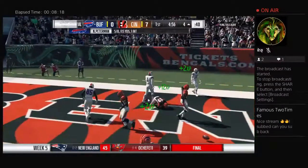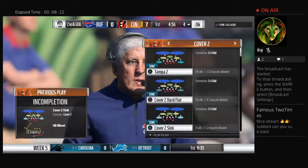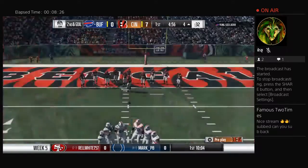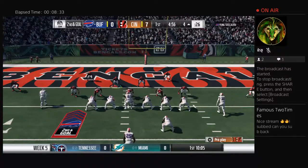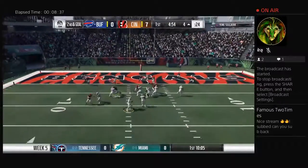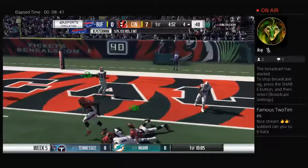Oh, he had 6 points in his hands there. Couldn't hang on. 2nd down. This defense is not going to make it easy for you. They're a physical group, and we just saw it there on that play. He came in, made the contact, just as he's trying to haul it in. To throw again is Peterman. And the hit jarred it loose.